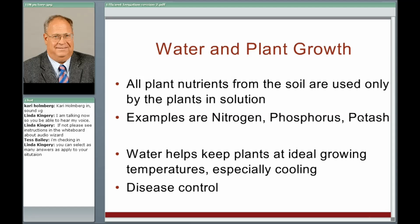So water helps keep plants at an ideal growing temperature, especially cooling. And you can see some of the data here that we're going to present. On a really hot day, taking field corn or sweet corn, going into a warm wind, a 90-degree day, we can use up to nearly a half an inch of water a day. That plant will transpire just to keep the plant cool. So we can go through a tremendous amount of problems when we don't have the water to supply that.